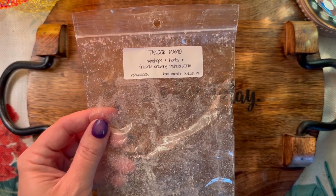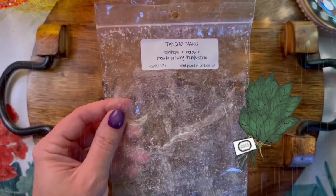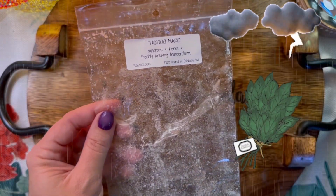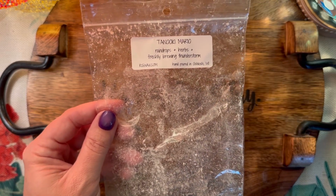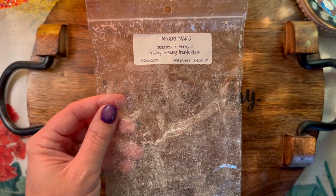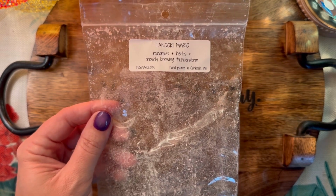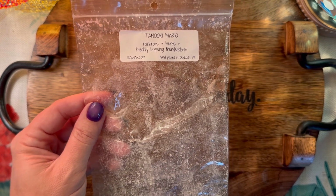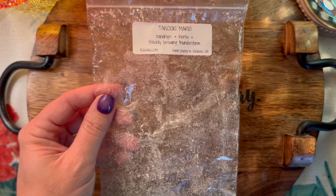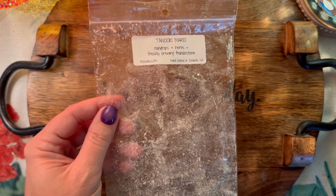This is Tanuki Mario and it lists as raindrops, herbs, and freshly brewing thunderstorm. This is so beautiful, atmospheric, and really reminiscent of a thunderstorm. I typically got a full 15 hours of performance out of this bar in every room, including open concept. And then additionally, I would get a good whole second day out of it with a slight drop off of intensity.